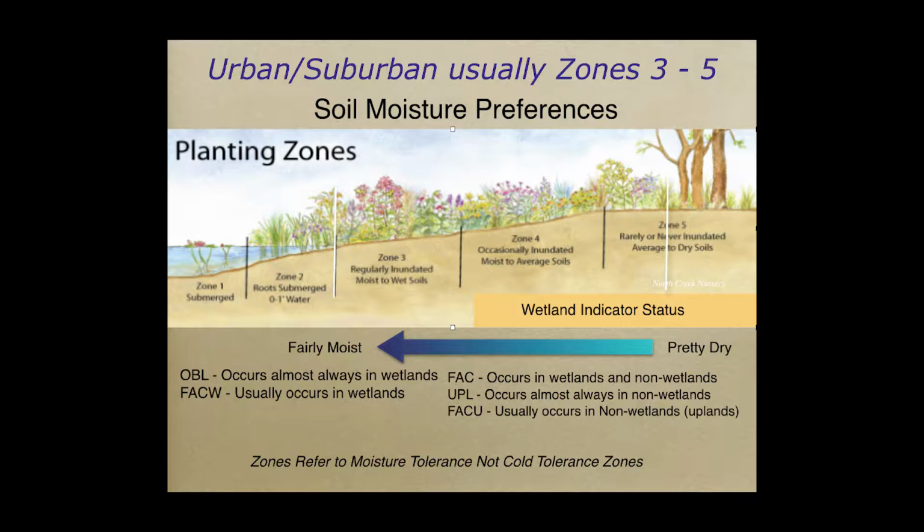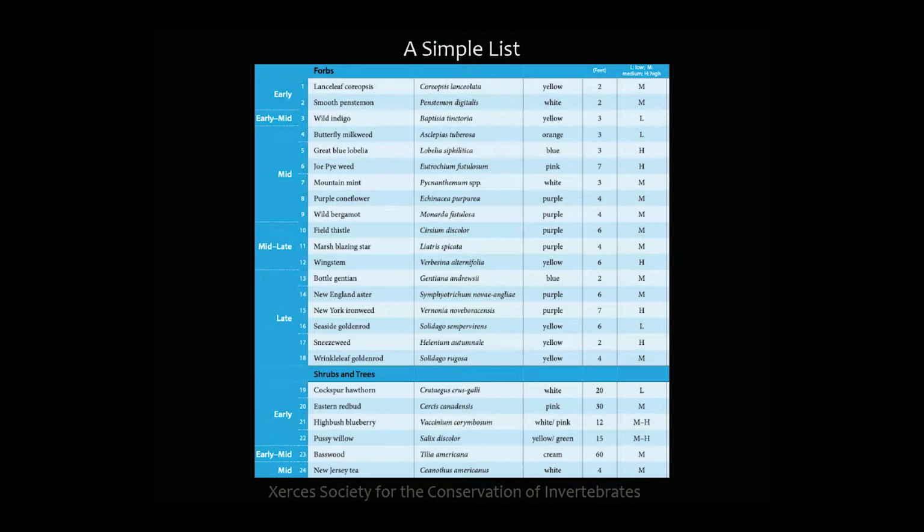Also, one of the things you want when you're starting is to have a good list. This is one of the simple lists that came out of the Xerces Society a number of years ago, and it's still in some of the pamphlets that are available. This is a nice list, but it's fairly limited.